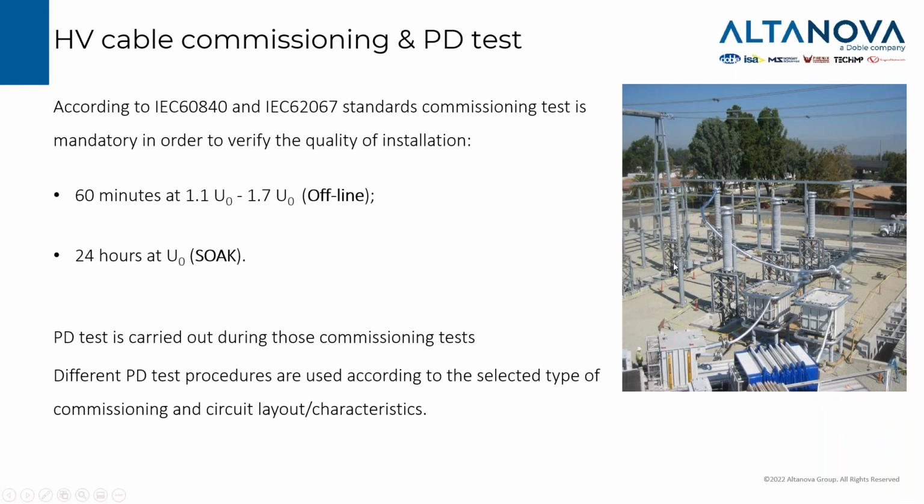So, going a little bit into practice, during HV cable commissioning, the IEC standards for high voltage underground cable specify to perform a voltage test on the cable. That can be a 1 hour test injecting a voltage in the cable that is higher than the rated voltage, suggested between 1.1 rated voltage phase to ground up to 1.7 rated voltage phase to ground by means of an external power supply.